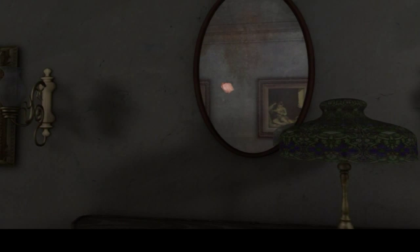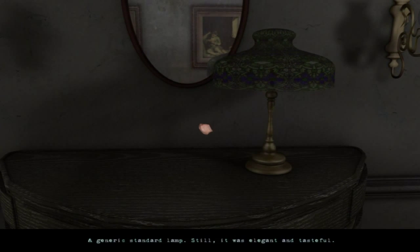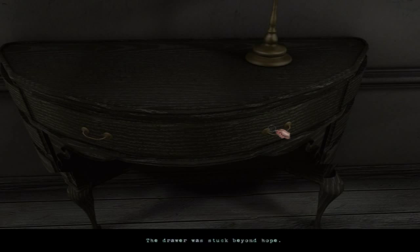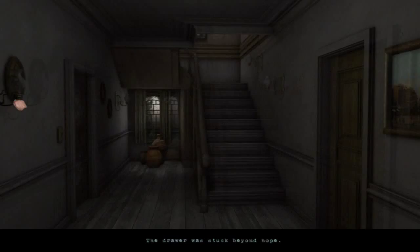Okay. Over to stuff here. Can't look inside the window because reasons. Alright, good window mirror. A generic standard lamp. Still, it was elegant and tasteful. I think we've heard that description before. The drawer was stuck beyond hope. I never give up hope.